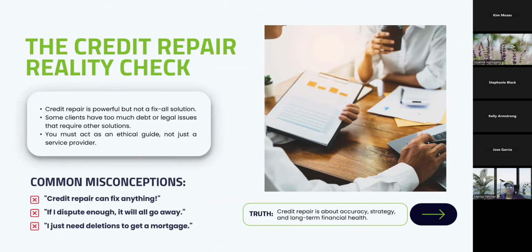Okay, so the credit repair reality check. Credit repair is definitely a powerful solution. We all know this. We've been doing credit repair for a while, but it's not a fix-all solution for every single client. Some clients just have too much debt, or they have legal issues, or they have a lot of other problems. Let's just think of somebody right now that has judgments. They got like $30,000 or $40,000 or $50,000 in judgments, and they really can't pay that. They're really going to be better off probably going into a BK type of solution.